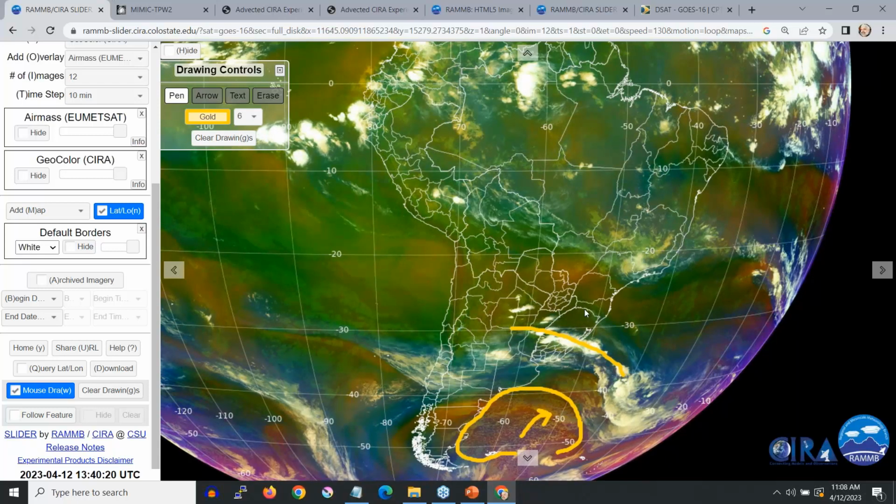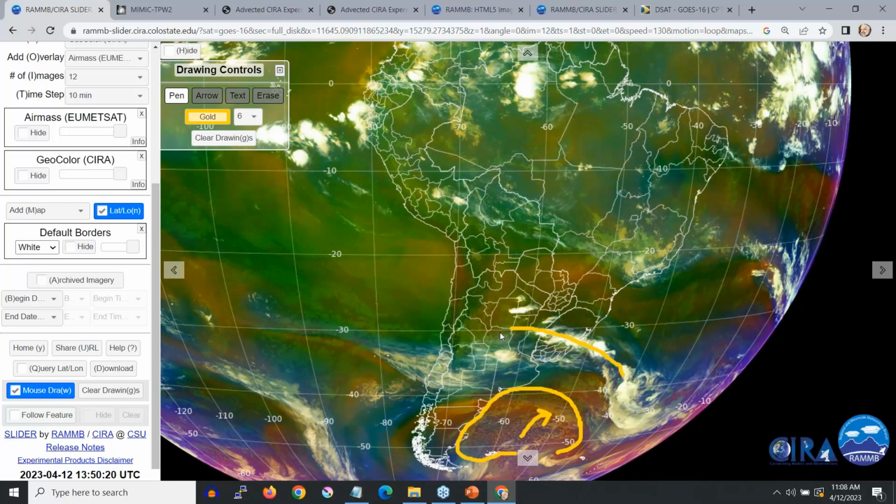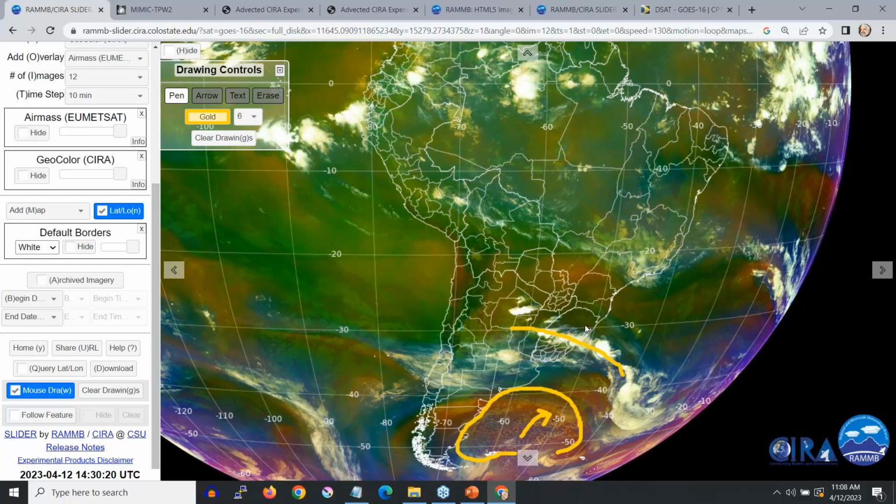This region has been under a significant drought for several months, so we're hoping that with this ENSO transition, we're going to speak about, we get some relief in coming weeks.